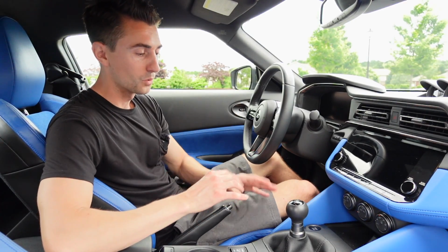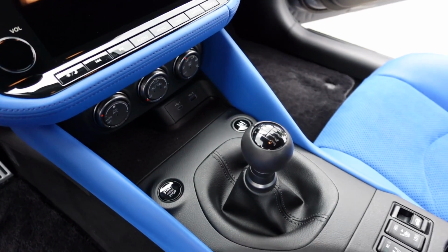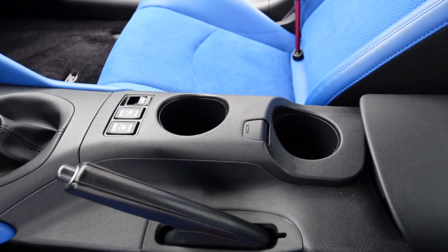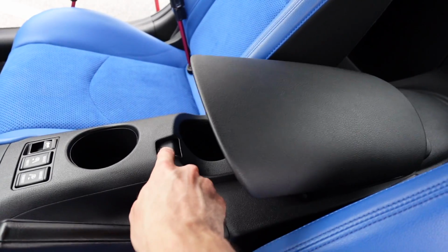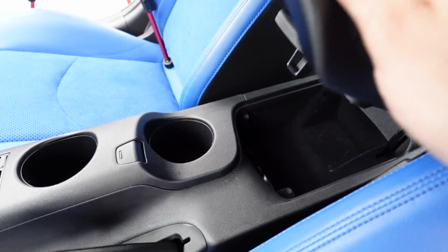Now, in the center, we don't have any wireless phone charging, but we do have a nice storage with 2 different USB ports. We do have heated seats and a trunk button, and a single cup holder right in the center console. However, you can slide the center console armrest back and it reveals a secondary cup holder, and we can even open this up and there's a nice amount of storage back behind that. And behind the seats, there's even extra storage space.